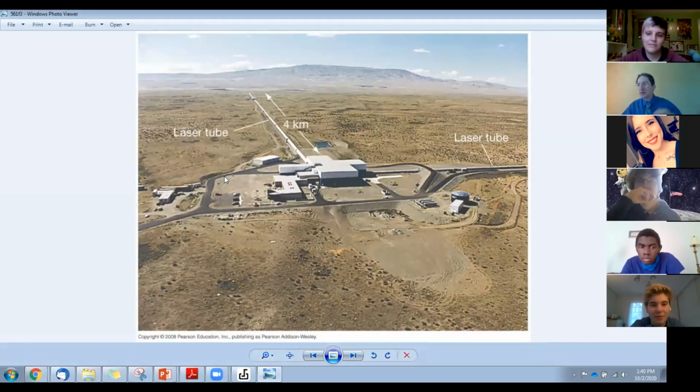This is like national level. The US government's built 2 of them, one in Washington State, one in Louisiana, called LIGO. The Europeans have built one called Virgo. And they're tubes, 4 kilometers long. You take a laser, you split it, you run it down those tubes, they bounce off mirrors, come back and merge. If the tubes are the same length, they merge in a constructive way.